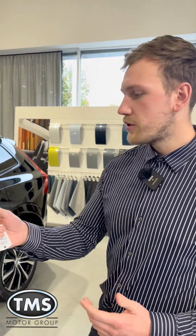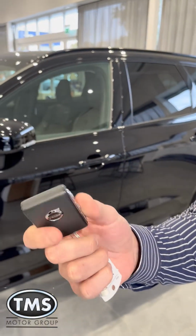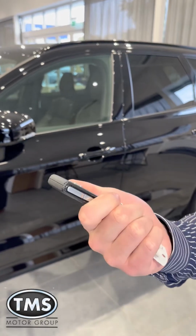My name is Ben, I'm the product specialist here at TMS Volvo in Coventry. I'm here today to show you a few cool features on the Volvo XC60 Ultimate that we've got in the showroom here. So I'm going to start with the key fob itself, very familiar to all you Volvo customers out there. There's a few things that this key can do that you may not be aware of.